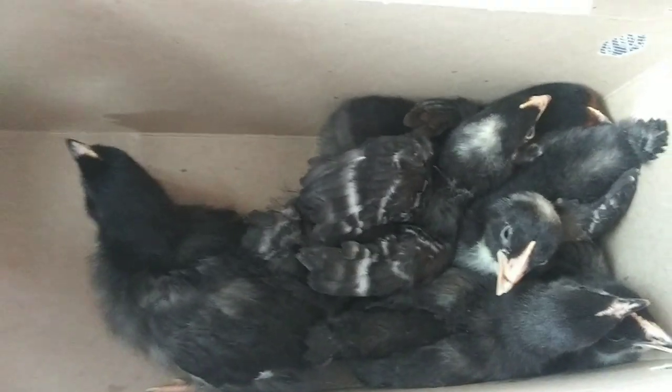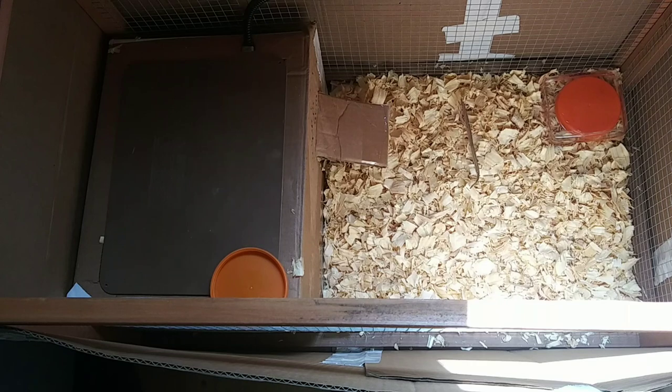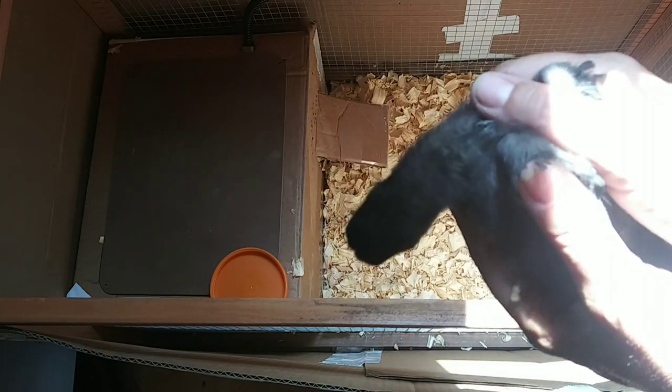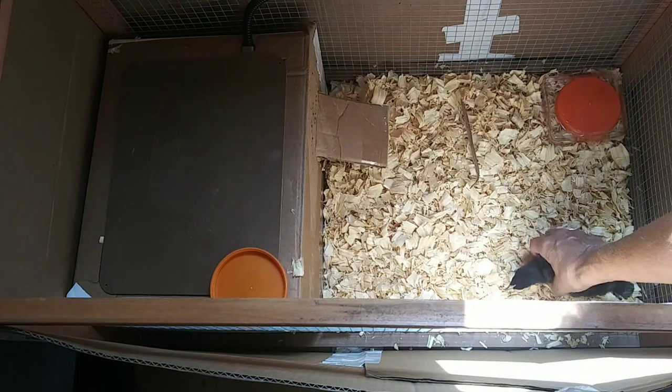I'm going to have to expand that little brooder. Oh my goodness, they're so cute. Okay, here we go, you guys. Let's take them one by one. You sweet little chickens. Look at this one. This is an Asian black. Oh, I love you, sweetheart. No pasty butt. There you go.